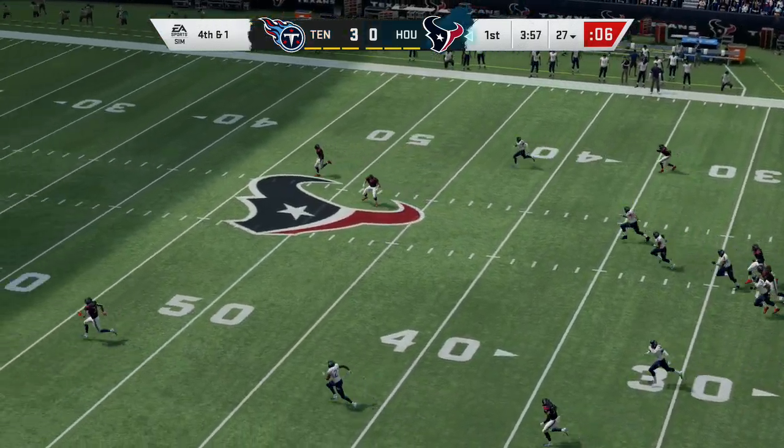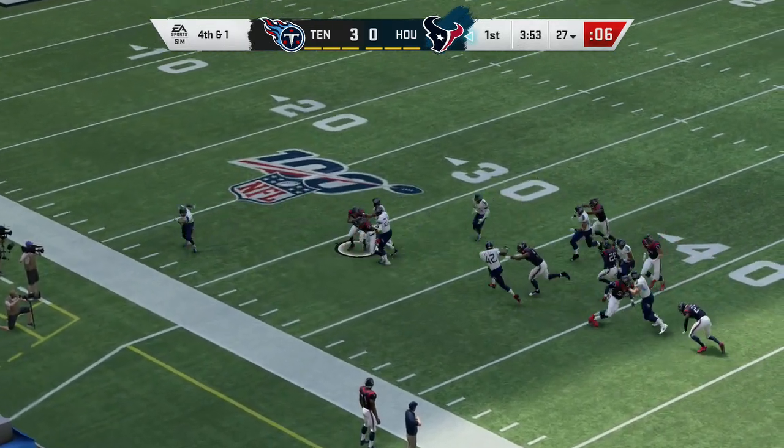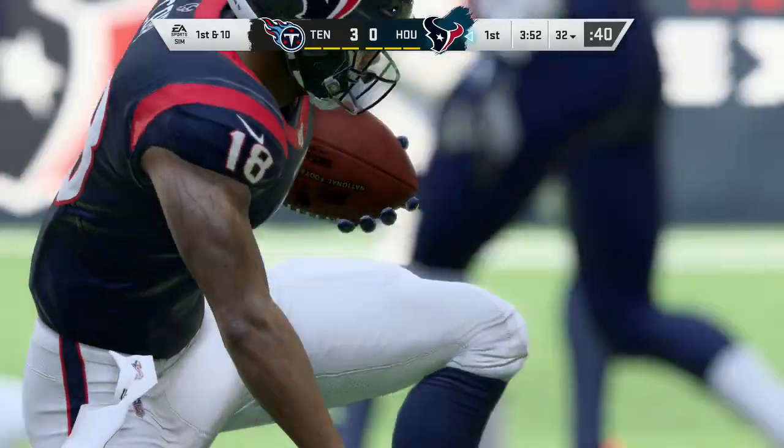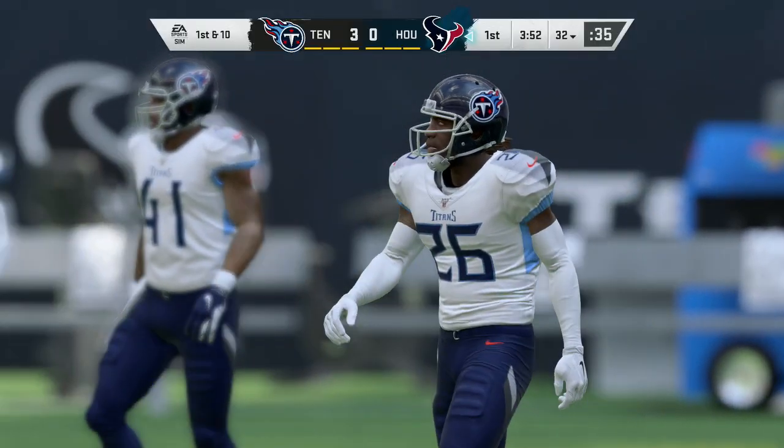On is Kern, the punter, to send this one away. Now Cobb to return. It's a net of 40 there, a punt of 48 and a return of 8. And the Texans will take over with a 1st and 10.